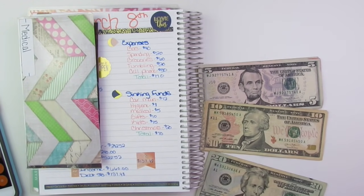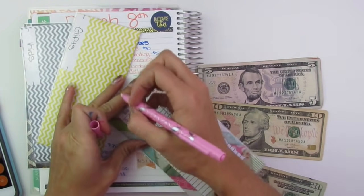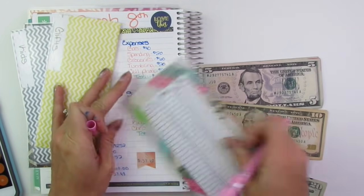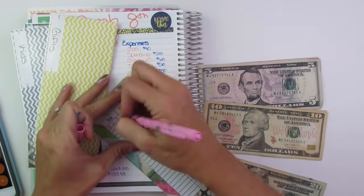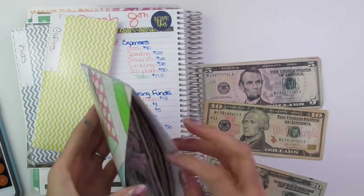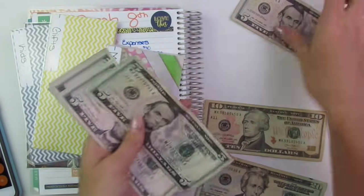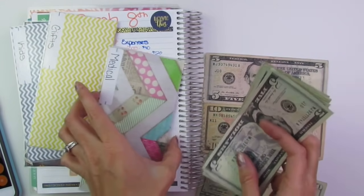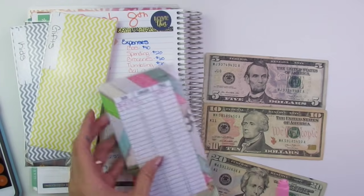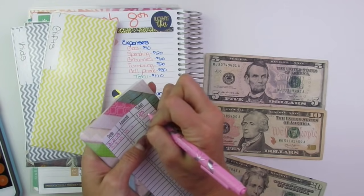They get full fast. Next is medical. So medical has currently $25. And I am going to add 5. So we're at 5, 10, 15, 20, 25. We'll add a 5, which will put us at 30. So that one is now at $30.